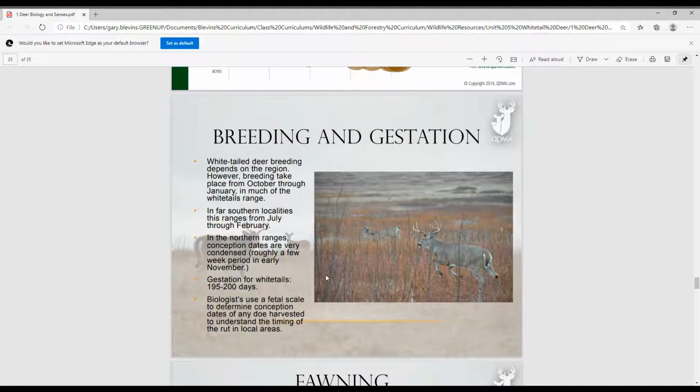Breeding and gestation. Gestation is a very fancy word for pregnancy. The breeding is going to depend on the area you're talking about. Typically, in the Midwest, Mid-South, the majority of whitetail areas, November is when the rut occurs. The rut is when does come into heat so that they can be bred. Deer cannot breed at any given time. They have to be bred when the does come in heat. Same with much of your livestock species.